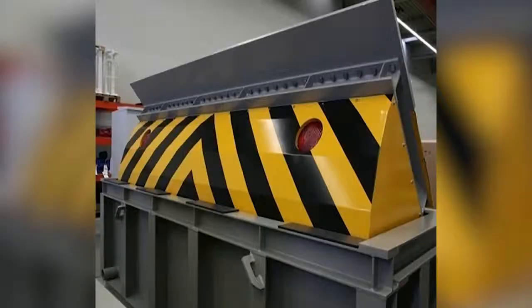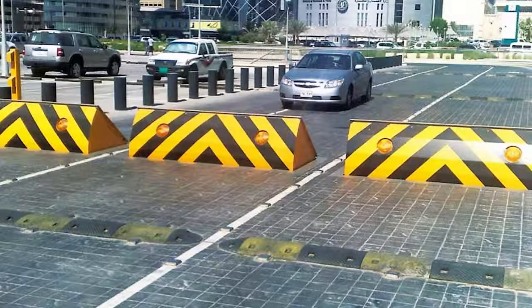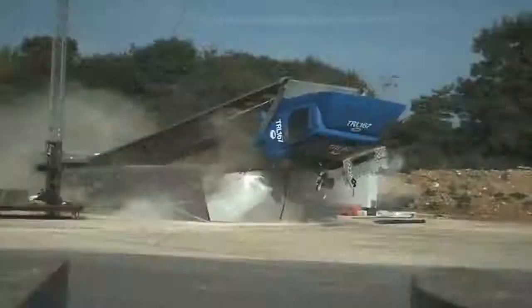We often introduce you to amazing innovations here on Freeze Lists, but here's one you definitely don't want to meet, at least not head-on. This is the Alcosta Wedge Barrier from worldwide corporation Gunnebo, a formidable barricade for stopping unwanted visitors.